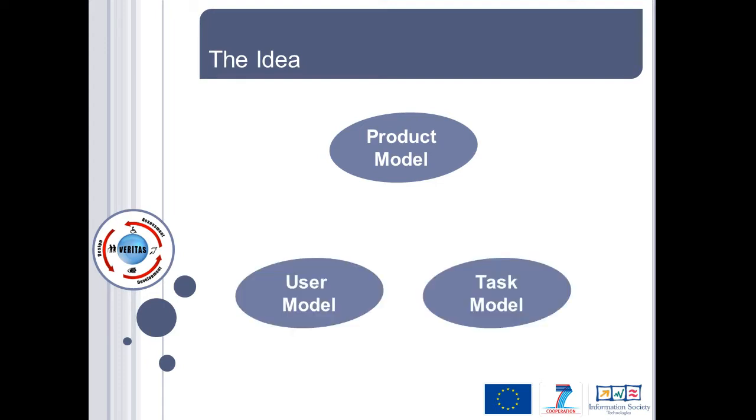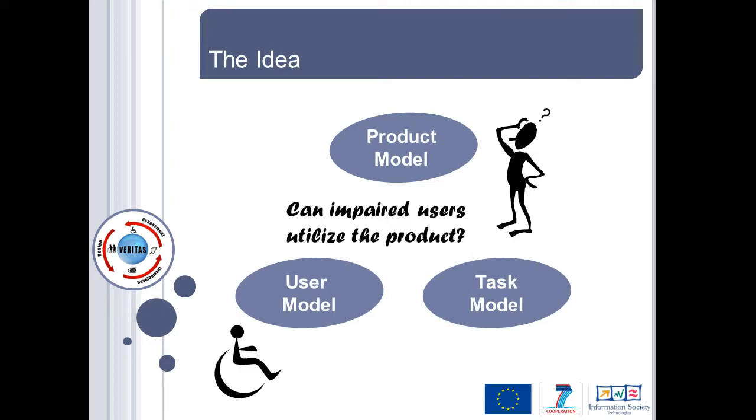User models and task models are used to analyze products. The simulation then answers the question, can impaired users utilize the product? If not, the product model has to be changed to achieve accessibility.